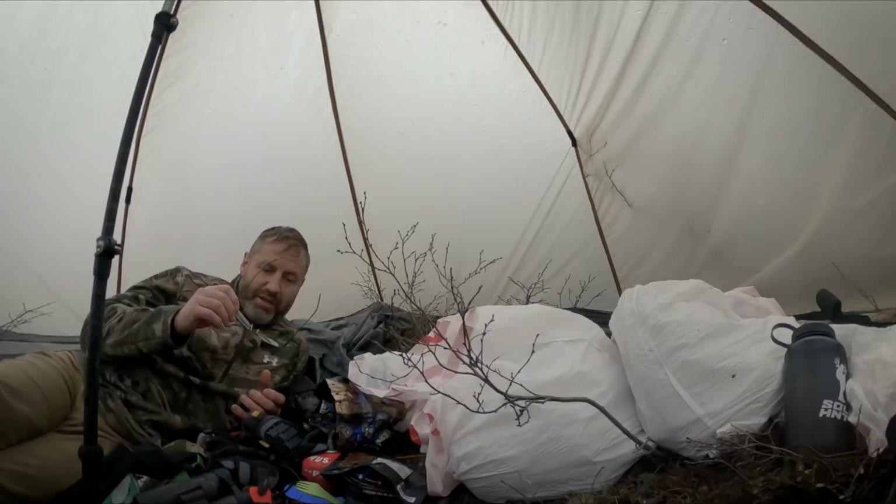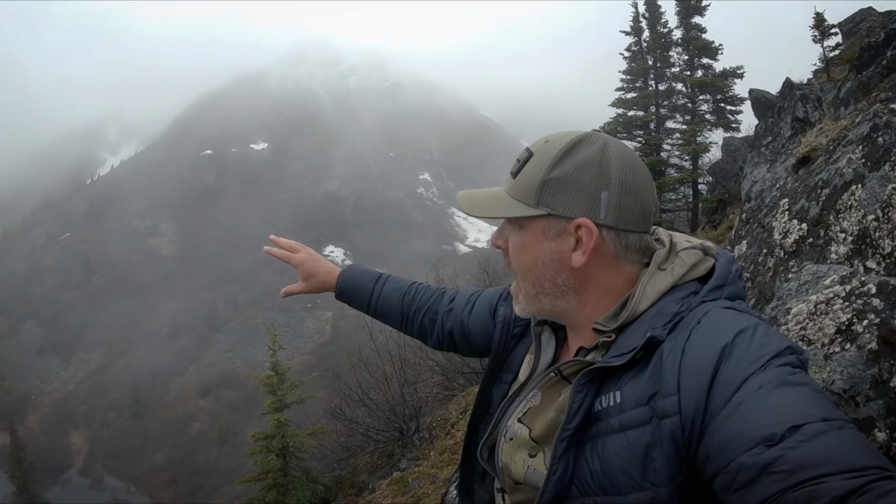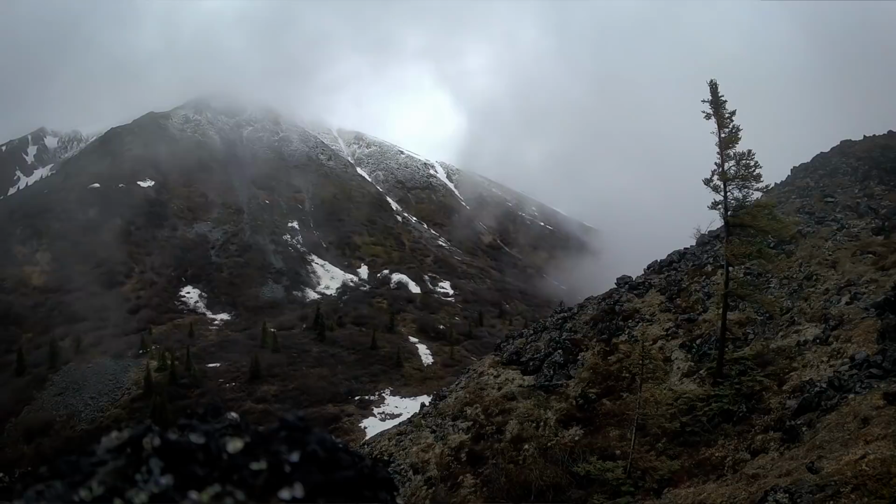Just trying to stay dry if you want to know the truth. Good idea. Well, we're still socked in here. Every once in a while, the fog will clear and we can glass a little bit down here, up above, and then there's another little ridge around the backside of this that we can glass. But I'm catching up on sleep.